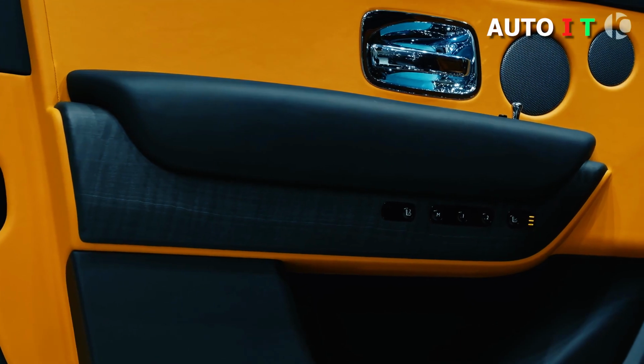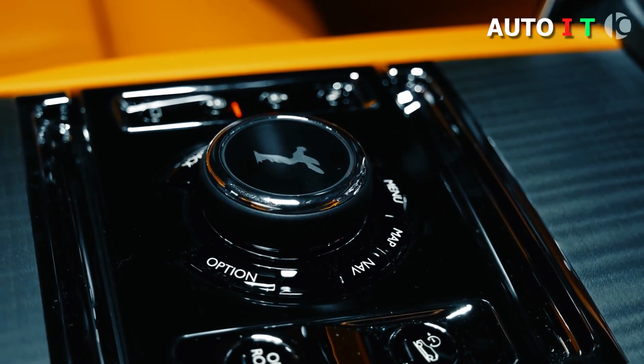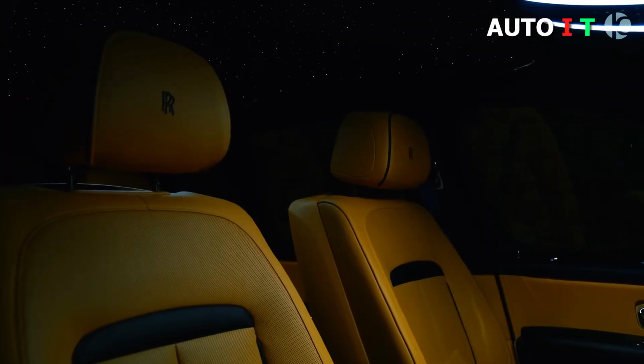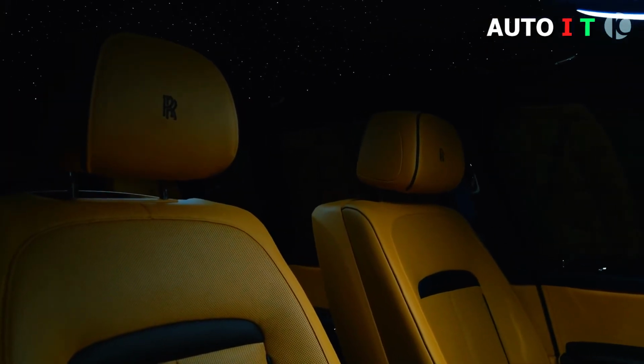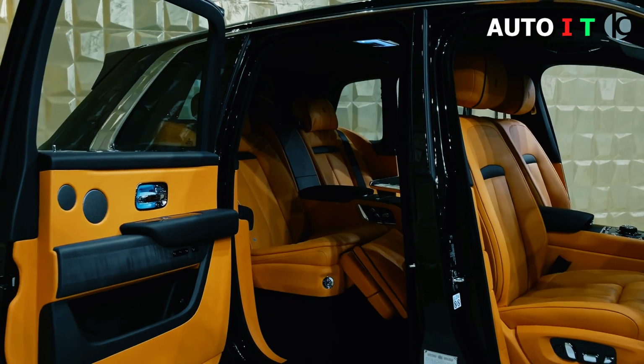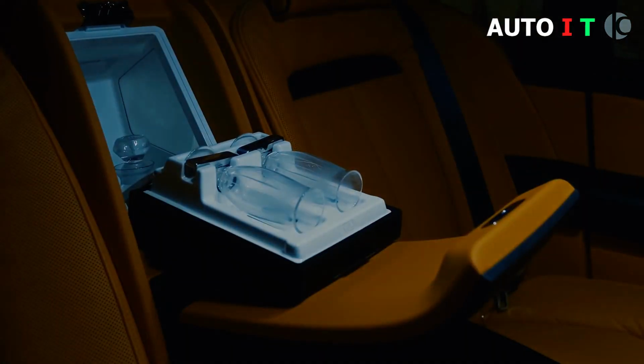To that end, it's good to drive too, while Rolls has worked hard to ensure that the Cullinan is not just a leviathan for the road, it's immensely capable off-road too. Throw in trademark Rolls personalization, and it's clear that the Cullinan is an SUV worthy of its prestigious badge.